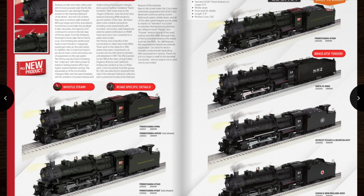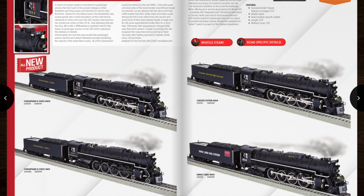Got some other railroads here. What's that? Great Detroit, Toledo, and Ironton. There you go. And then we have Lehigh and New England. Okay, that's very interesting. Lehigh and New England's pretty cool. They're somewhat local. 484s. And I love CNO. So, yeah, the CNO with the white walls, it just looks so nice.